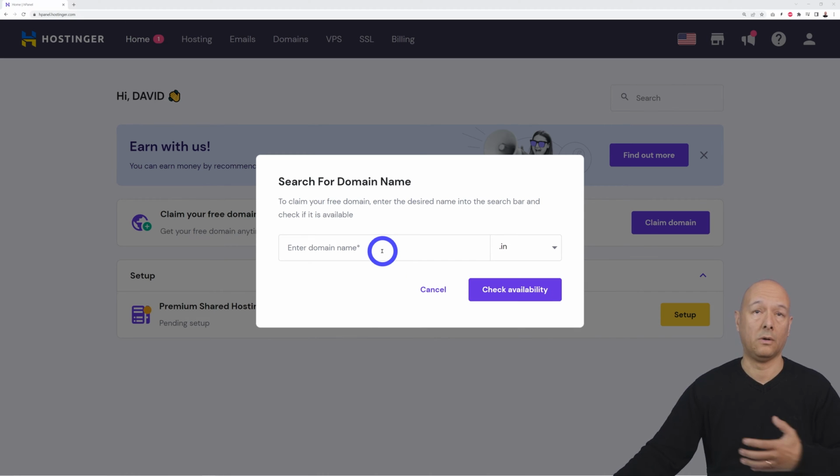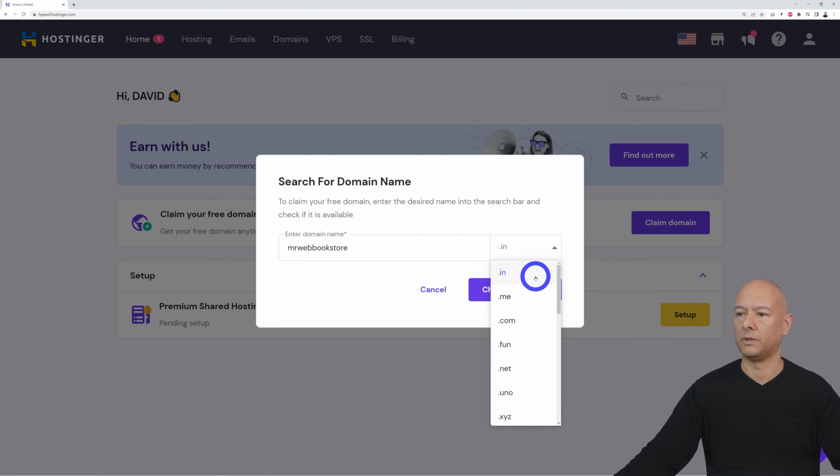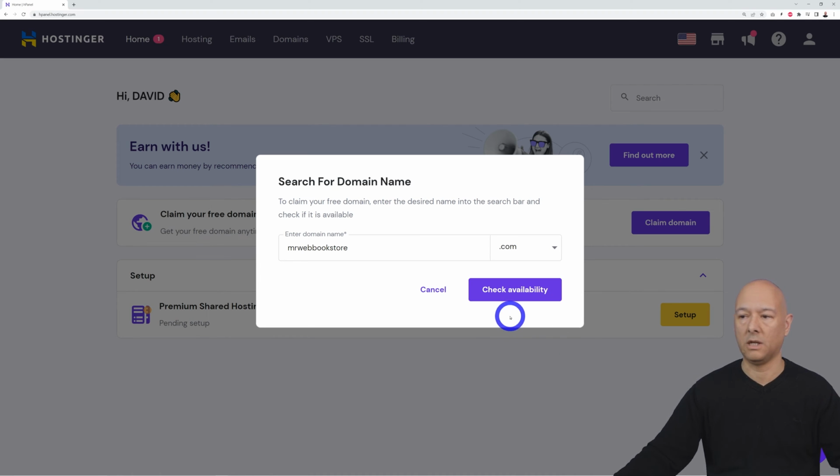So for instance, let's say Mr. Web Bookstore, as an example here, and then you can select your extension. So you have .in for India, .me for personal, .com, which is the most popular one, and you can select among a few different options here. So let's go ahead with the .com, for instance, and then after that you check the availability.